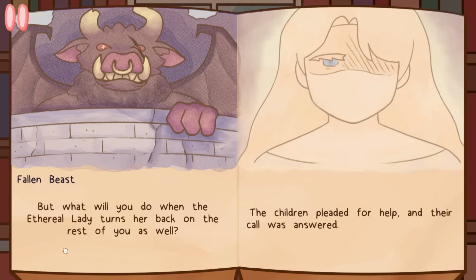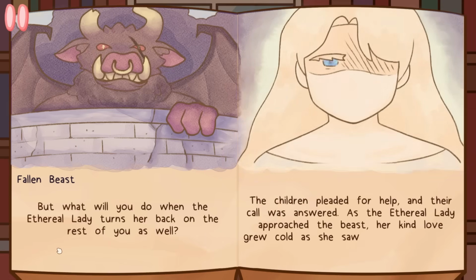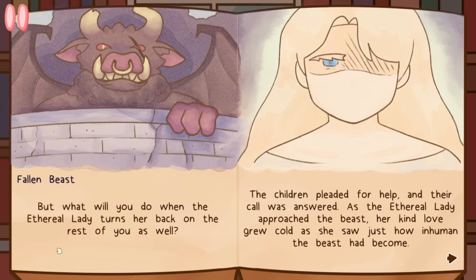The children pleaded for help, and their call was answered as the ethereal lady approached the beast. Her kind love grew cold as she saw just how inhumane the beast had become.